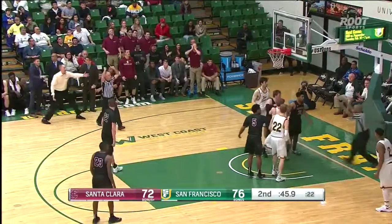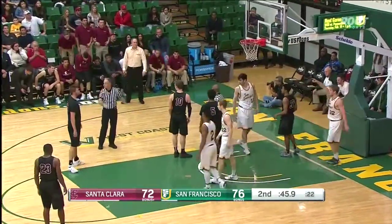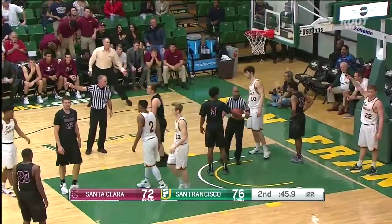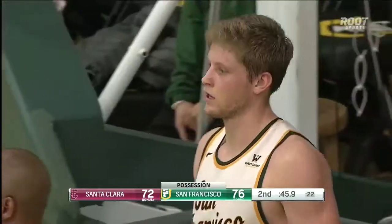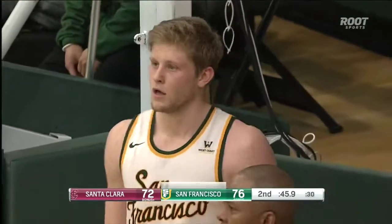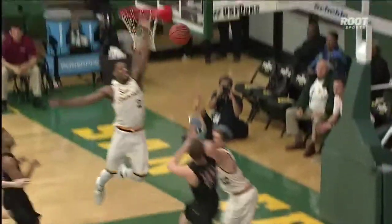And there's a battle for it between Dirksen and Healy. Officials step in. The jump ball is called, possession arrow to USF. So Healy, he rushed it a little bit, a little overzealous. He had plenty of time. And still, Healy felt he was bumped a little bit by Dirksen, but there was no call.